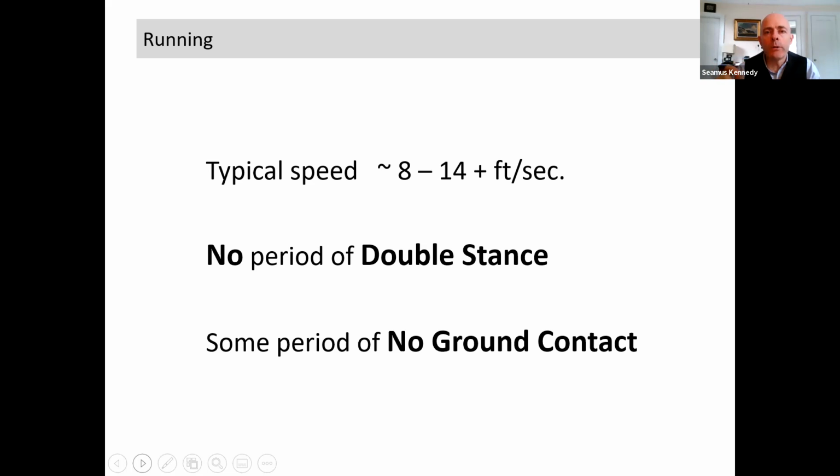There is no period of double stance. So at the very best, you'll have one foot on the ground, never both feet on the ground at the same time. And there will be some period of no ground contact, meaning with each stride, at some point, both feet will be off the ground, which means you'll be floating in the air.